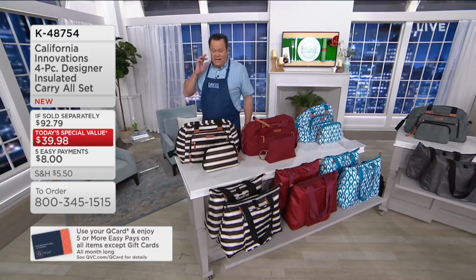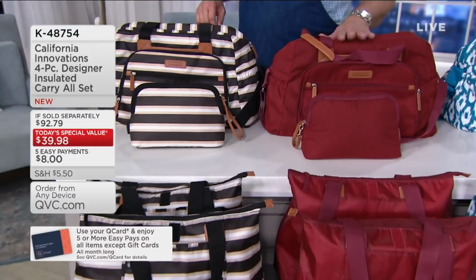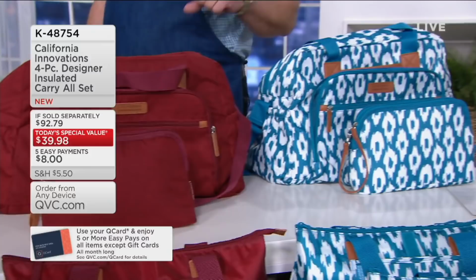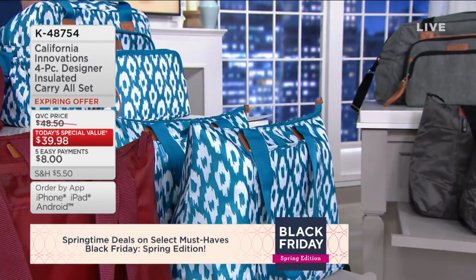Now, what we're talking about is a set of four in the following color choices. This is called Black Stripe. So we've got some really beautiful black stripe. This has been most popular all day. Then I've got it for you in Heathered Red. From Heathered Red, we go to Teal Ikat. Now, Teal Ikat, to me, looks very fresh, like a pool or a Caribbean blue ocean, right? The kind of ocean where we all wish we were right now, right? Sipping a spirited beverage. Anyway, moving on.